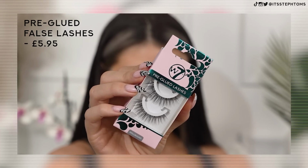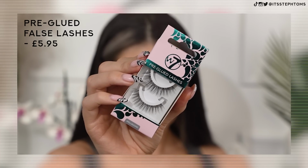Now I'm looking at it, I might level it up a little bit, because this would be where I would normally stop when I used to do it, but I might add a tiny little wing and maybe a little inner corner flick. So now I have these pre-glued lashes. Don't know how I feel about them. Think I've maybe used pre-glued lashes like twice in my life, but these are in the style Spellbound. And I guess I just stick them on, do I? I just stick them on. I feel like that's what I do.